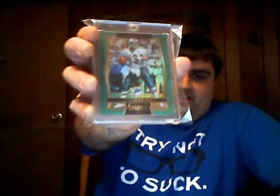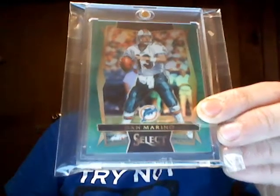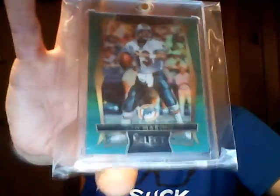And his prisms are ridiculous, which is why you never see a Dan Marino rainbow from me. To give you an idea, I seen a tie-dye of this to 25 sell for $75. So that gives you a little idea of why I don't really do rainbows with Dan Marino. But yeah, that's numbered to 5. Boom shakalaka. So that made it all worth it right there. That's a pretty card. And this is what I mean about this is the simple, just border refractor, not all sparkly. So for you chrome lovers, this is more up your alley right here. But very nice. Like those a lot.